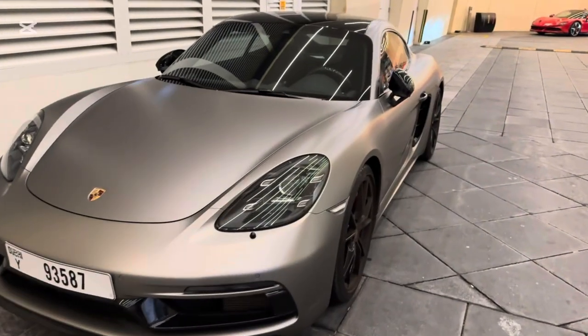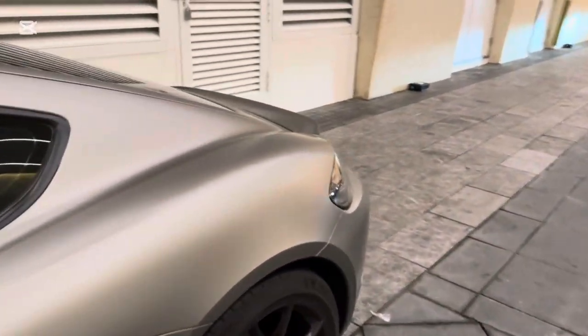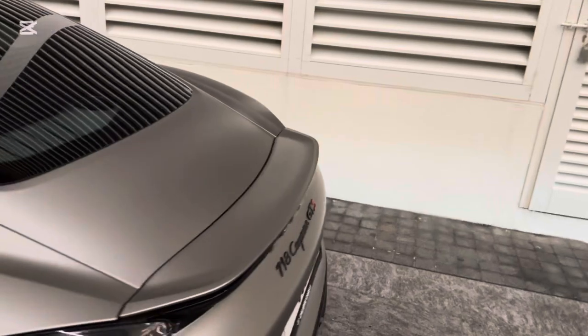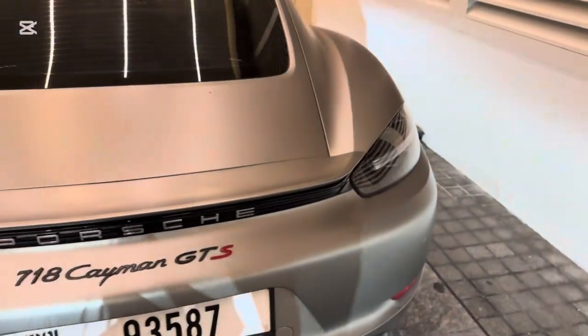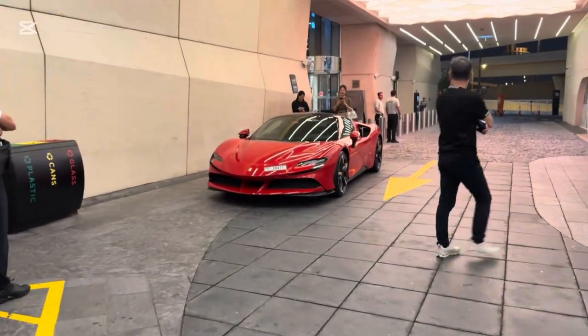Back at the hotel, car spotting again. Beautiful Porsche. It's gorgeous. 718 Cayman GTS. And Ferrari's behind. Beautiful Ferrari. People checking it out too.